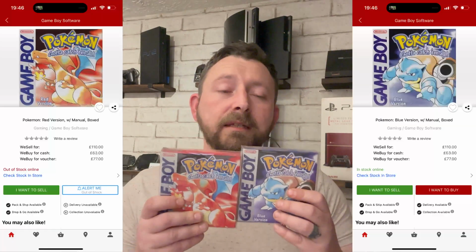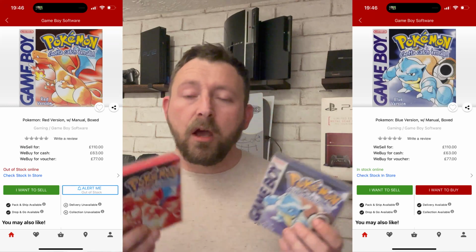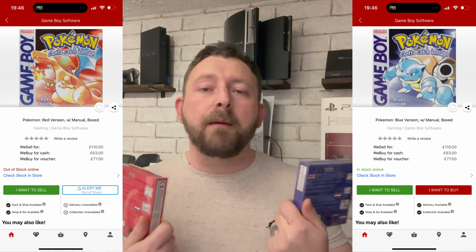Now in at number 10 we've got a joint entry. These are both valued at £110. These are Pokemon Blue and Pokemon Red. Quite shocked about the value of these. Obviously they need to be boxed with manuals to get that price, which mine are. Both in box protectors as well.